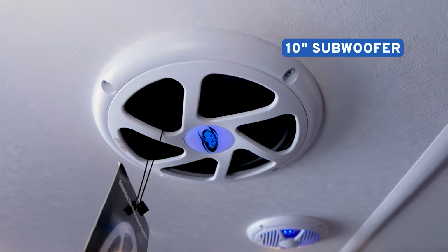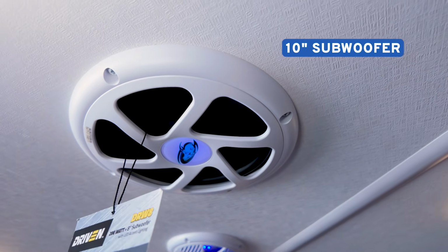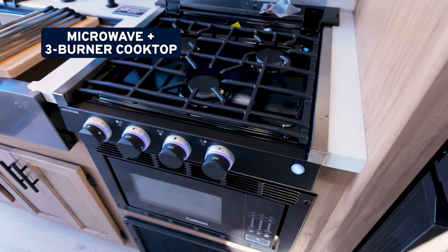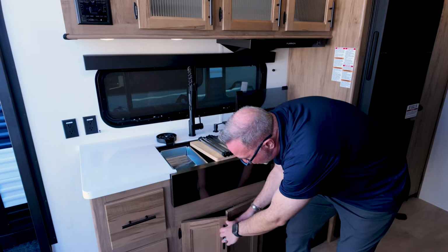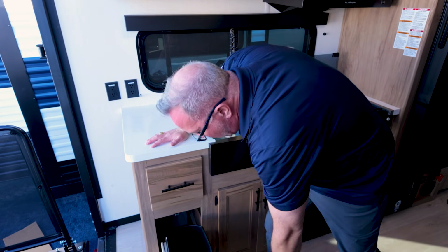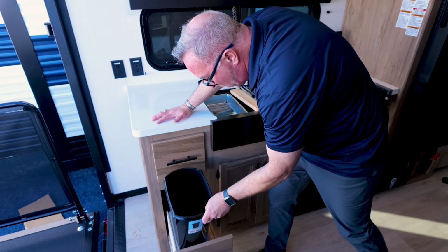Then the fact that you got a 10-inch subwoofer in the roof with the blue light that Forest River is known for. Love it. Absolutely love it. Got my Furrion microwave down there. 3-burner cooktop, glass cover, storage underneath. Solid wood on my drawers. Great day. That was smart.